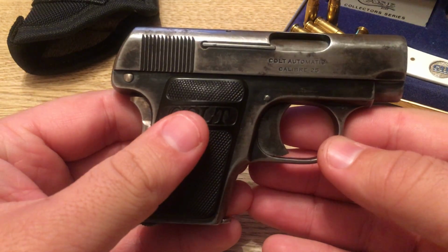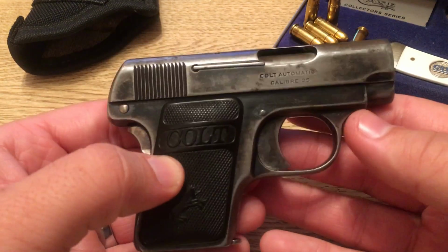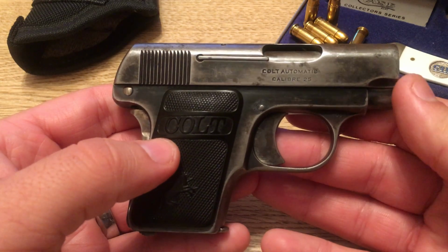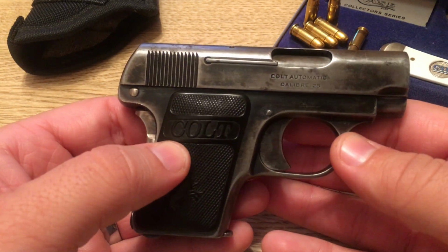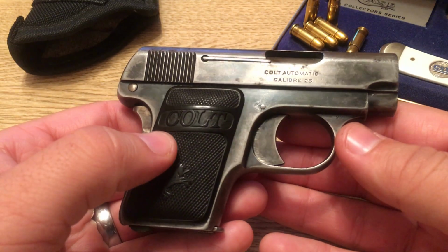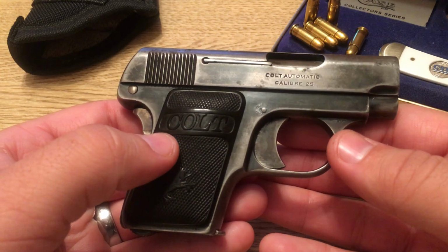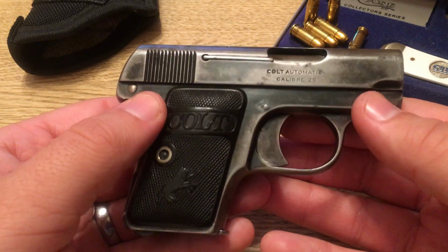So I think that's part of the reason why a lot of people probably eventually gravitated away from carrying something like this when they can carry something that's that much lighter. And I completely understand that, and I do the same thing myself, but guns like this just have a really special place in my heart.